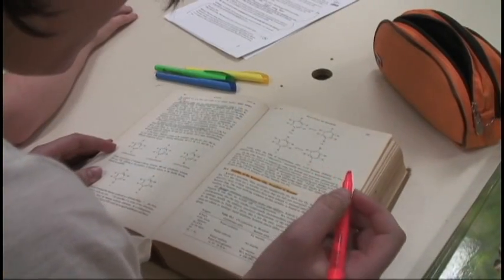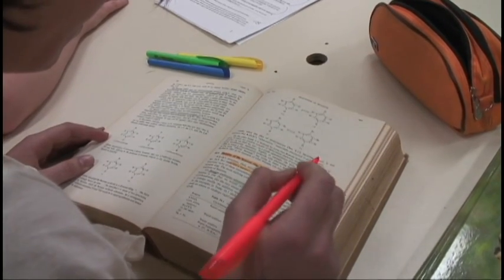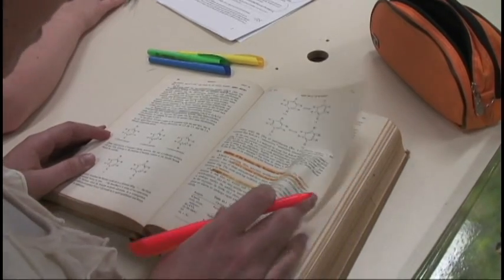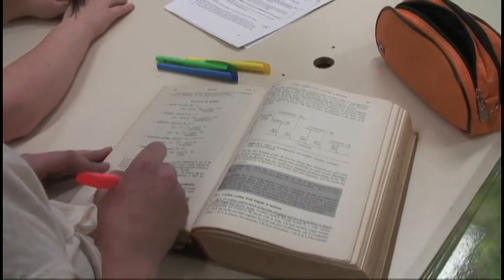Highlighting, underlining, and making notes in the margins can help you to remember key terms and help you to study for a test. It will minimize the time you spend reviewing the text during studying. It also helps you prevent falling asleep while reading because it brings an active aspect to the task.